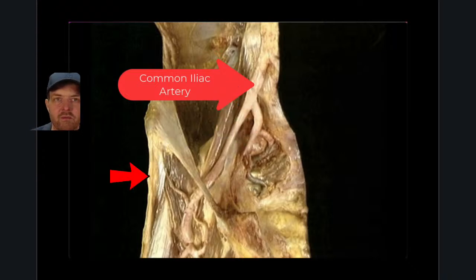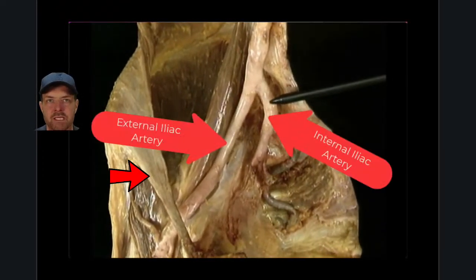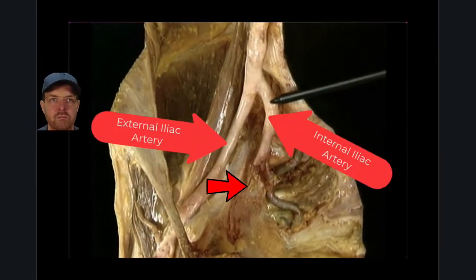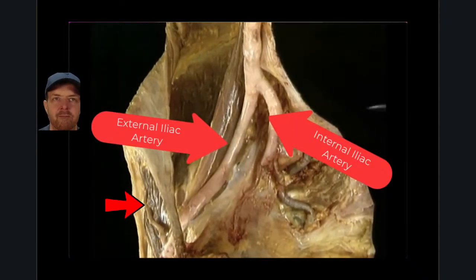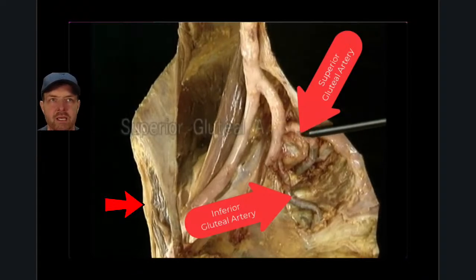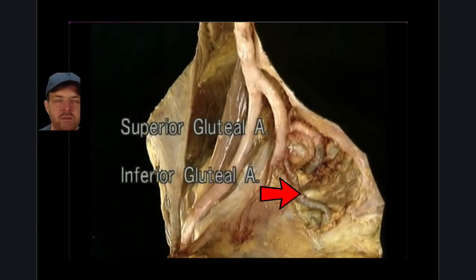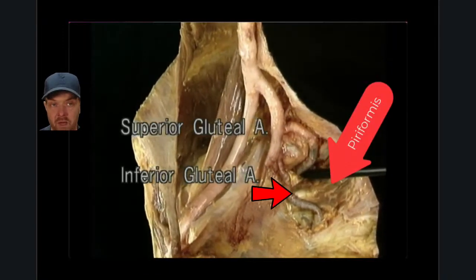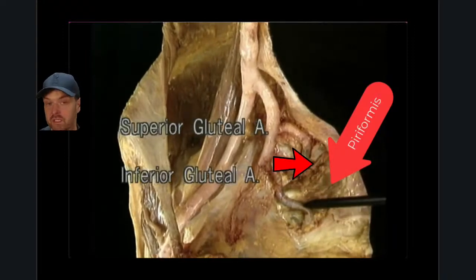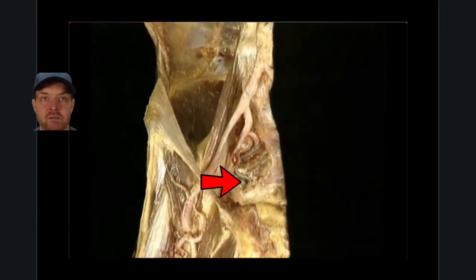So just to give you a bit of an orientation again. And then as we come down here, you can see these coming off of that internal iliac. There we go. So there's your superior gluteal artery, and there's the inferior gluteal artery. Yeah, so these are the supply for obviously the glutes and around the hip rotators.